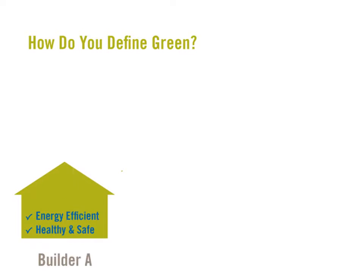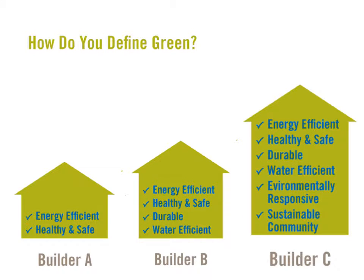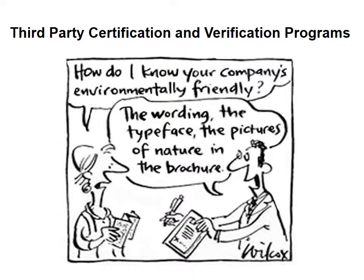So how do you define green? You may define it as energy efficient, healthy, and safe. The next person may be looking at durability and water efficiency, and then others might be looking at how you affect the larger environment and larger community. So there are many different definitions of green, and that's where third-party verification and certification programs come into play as a way to certainly name what green is, and to give a focus on something that's verifiable and follows a measure, rather than this loosely defined term.